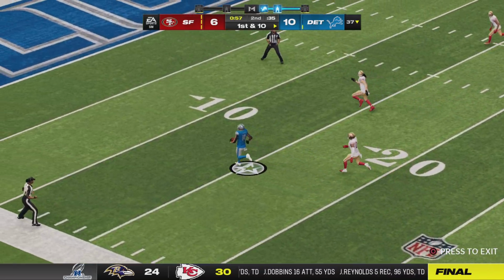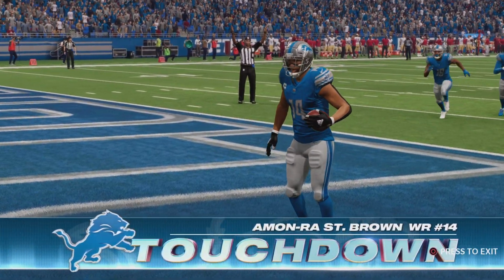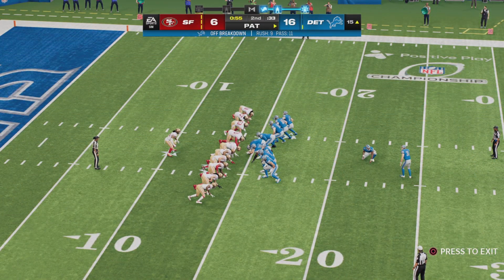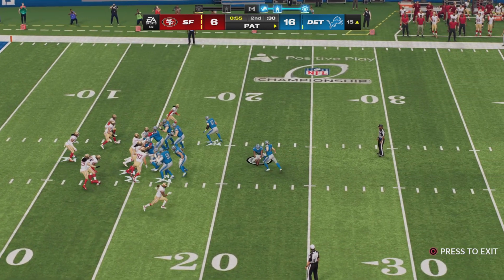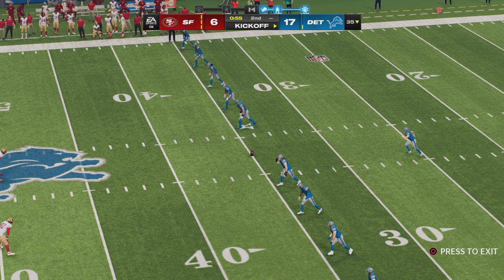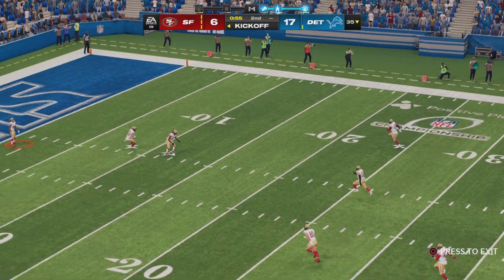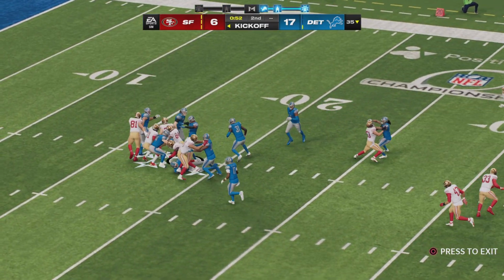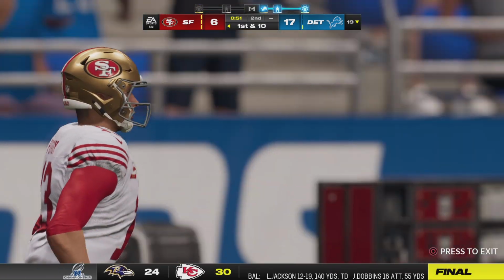And he's free going down the left side. It's a foot race. Touchdown, Detroit. Amon-Ra St. Brown, 63 yards. And the Lions will extend their lead in the final minute of the half. Extra point by Patterson, up and good. And that pushes the lead up to 11. And he won't get this to the 20-yard line as he's down at the 19.